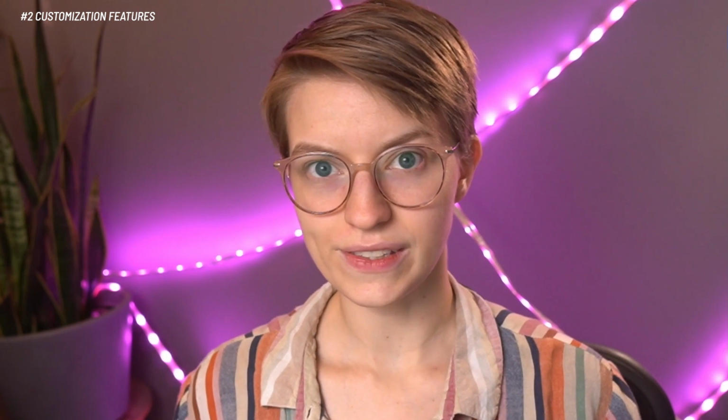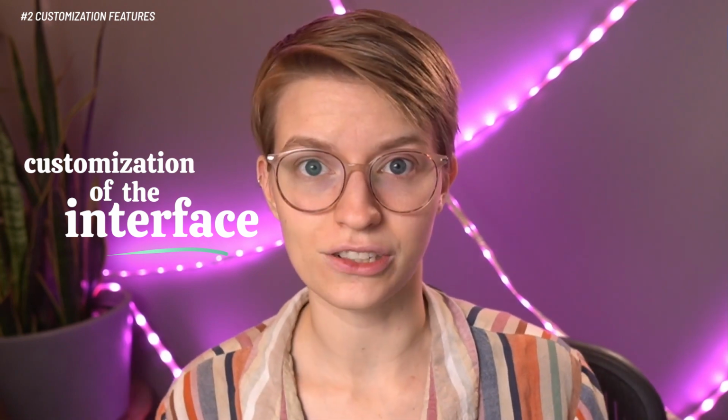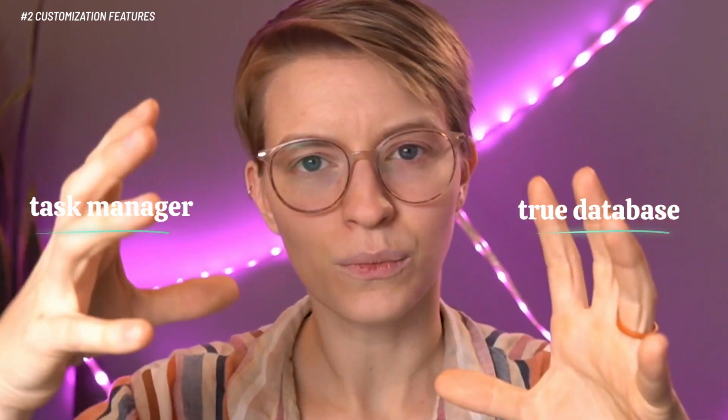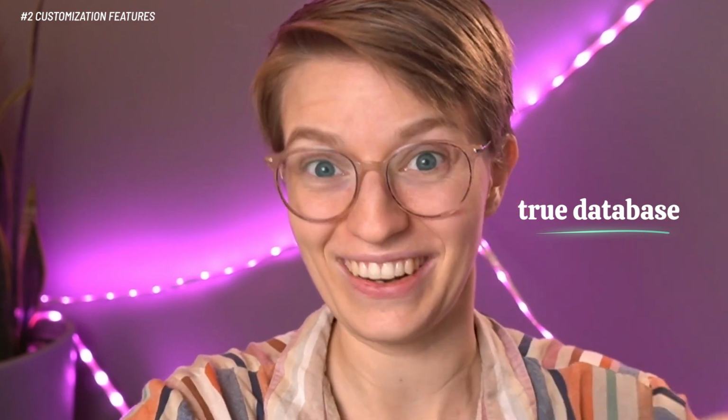The second feature set that is really interesting about SmartSuite is the customization of the interface, the way organization is managed. Despite the fact that I keep calling SmartSuite a work management platform, it currently exists almost in the in-between, between a true database and a task manager. And yes, that's the work management arena, but SmartSuite is kind of on the databasey side of that right now.